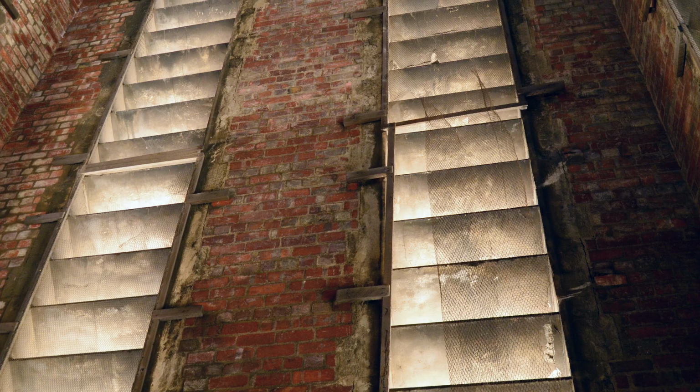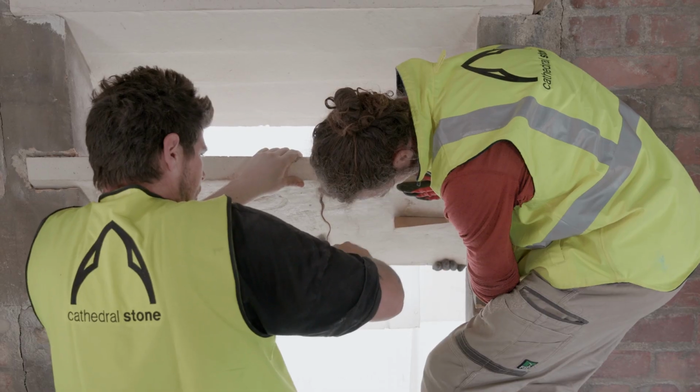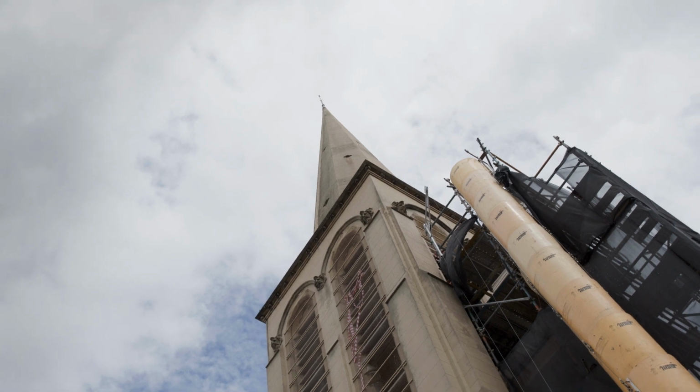Some of the logistics of the site: there's 144 louvers to take out and replace, 45 odd kilos each, and the highest point on this job is about 22 metres, so you can imagine it's quite a big process.